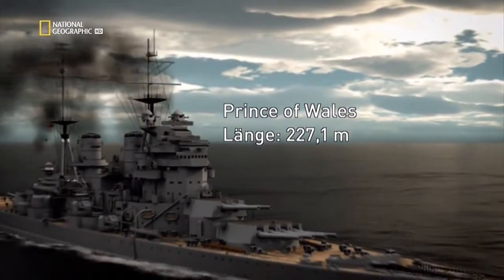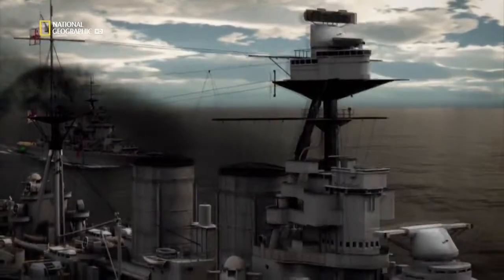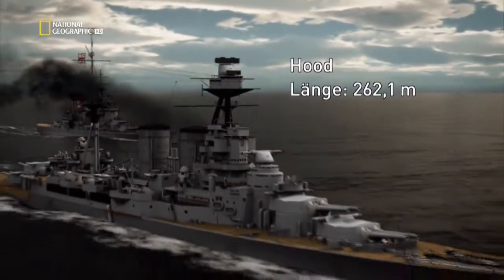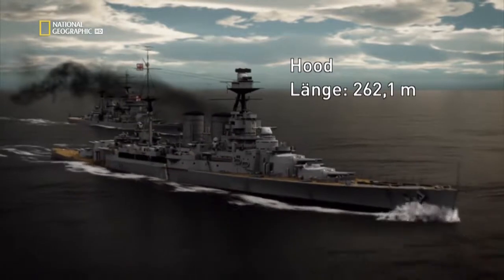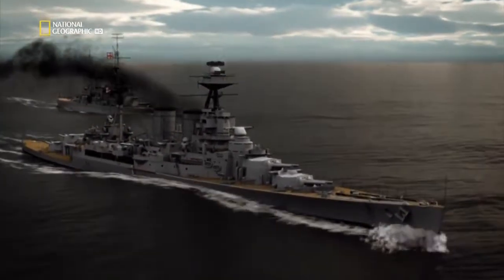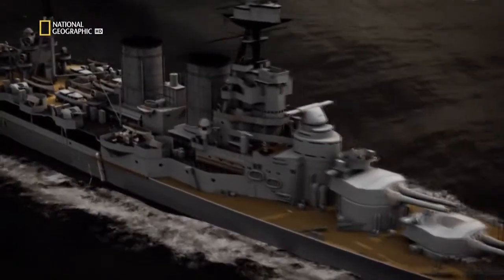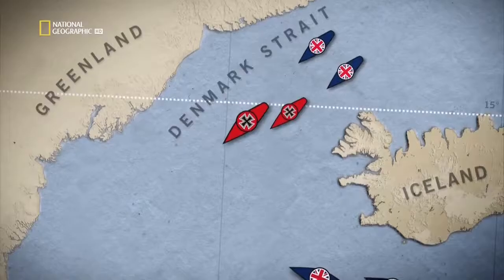Meanwhile, British heavy units are drawing closer from the south. The brand new battleship Prince of Wales and the somewhat mythical flagship of the Royal Navy, the Hood. Launched in 1918, her victorious career earned her the nickname the Mighty Hood. People felt that the Hood was unsinkable. No ship is unsinkable, but they had this fantasy in their minds.